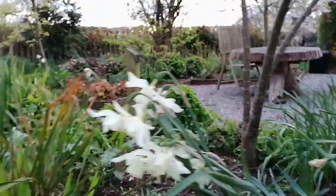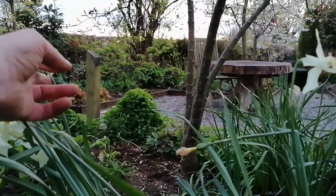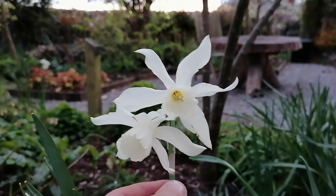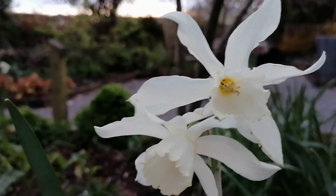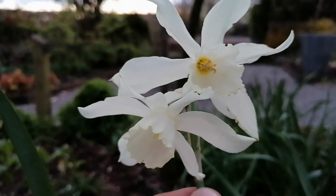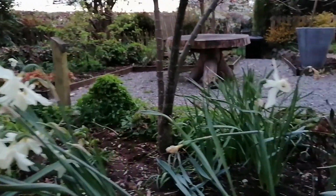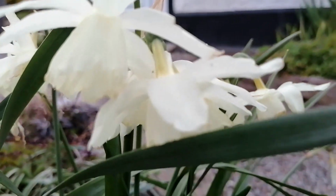Too late to show you my favourite daffodil. One or two that are still looking good. This is my favourite. And I like all daffodils, but I suppose there's so many yellow ones that this one here, which has petals and sepals that are purely white, this one's, I think, Narcissus thalia. I think, whatever the name is, I really like it for its beautiful colour.